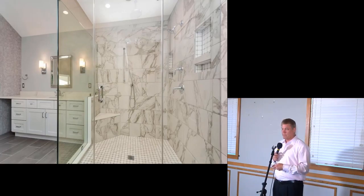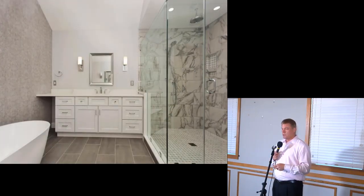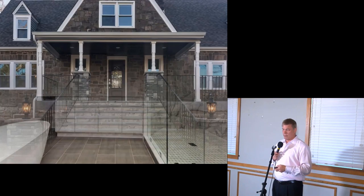It's very important. This is the master bathroom. Just give you an idea of the showers. We always try to put an upgraded shower in. We put the shower head, we put the wand, we put the seat, and then we have the 3-zone controls. So it's never a problem. And there's the other side of the bathroom.